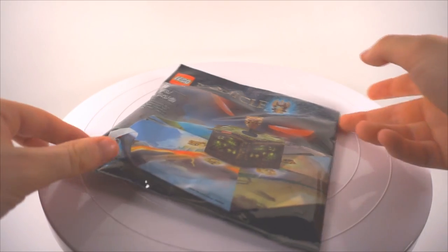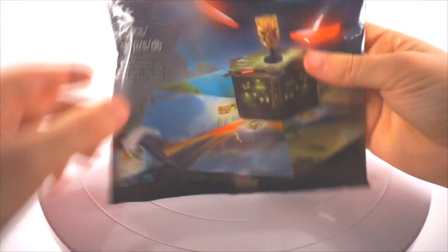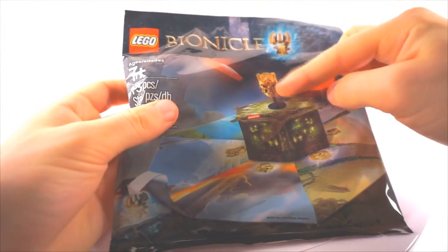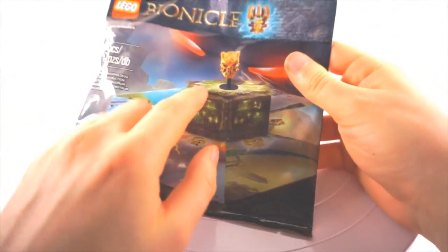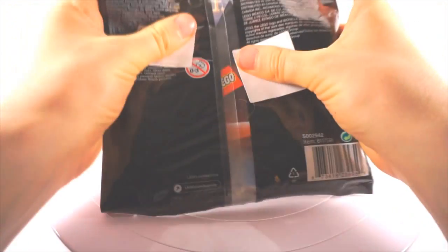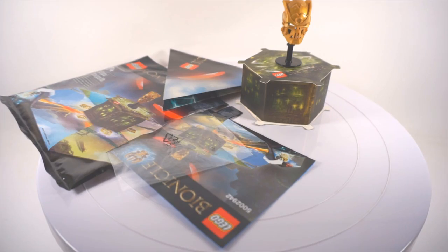And here we have the Skull Mask, the Villain Pack. As you can see here, this one actually looks really cool. You've got the gold skull mask there. You've got this large kind of matte thing, and then most importantly to a lot of people, the stand, and it looks really cool. Nothing special on the back. Yeah, let's go ahead and pop this thing right open. Alright, and there we have it.